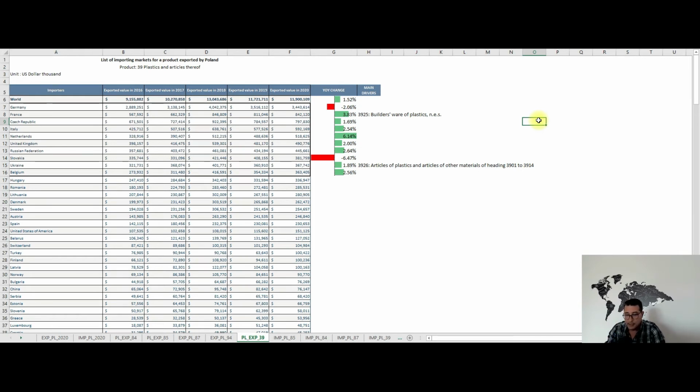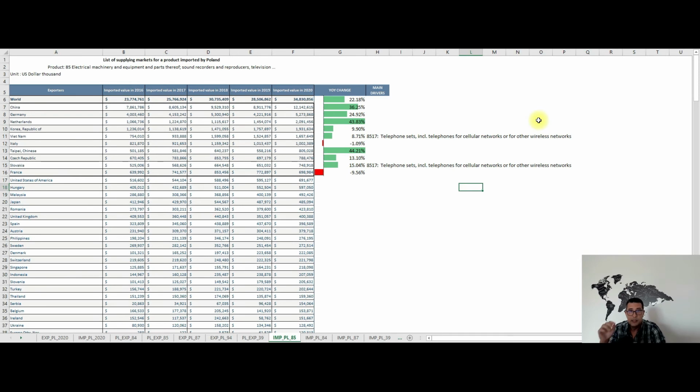And with this being said, let's move on to the import flow, and I will start with chapter 85. And we see that overall the year-on-year imports were up 22%, with major trading partners like China, Germany, and the Netherlands having strong positive changes, and we see countries like Italy and France having their exports towards Poland decrease by 1% and 9.5% respectively.